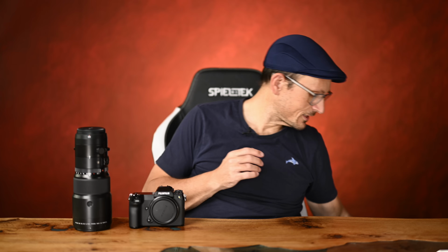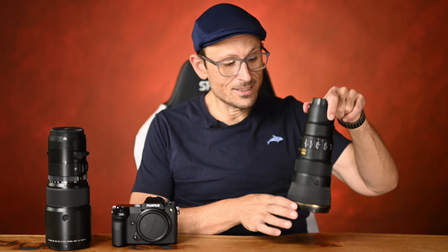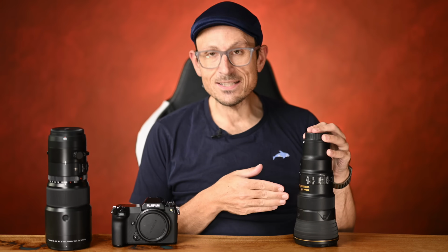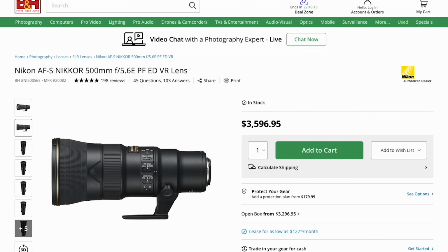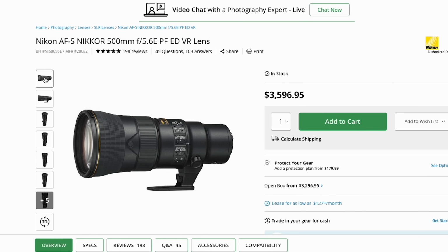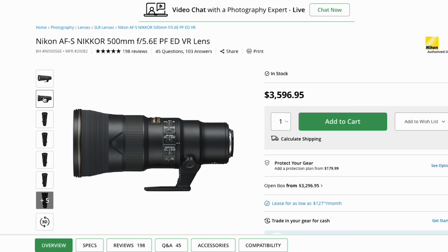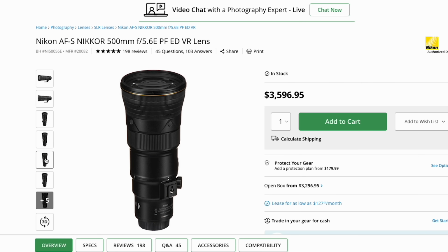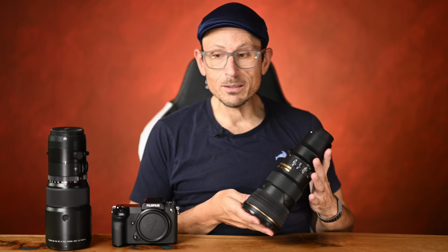Now, just to throw in another, this is a lens that everyone remarks at how tiny it is. This is the Nikon 500mm f5.6 PF lens for F-mount. When this came out, it rocked people's world. It was really the size of the 70 to 200 and just incredibly tiny.